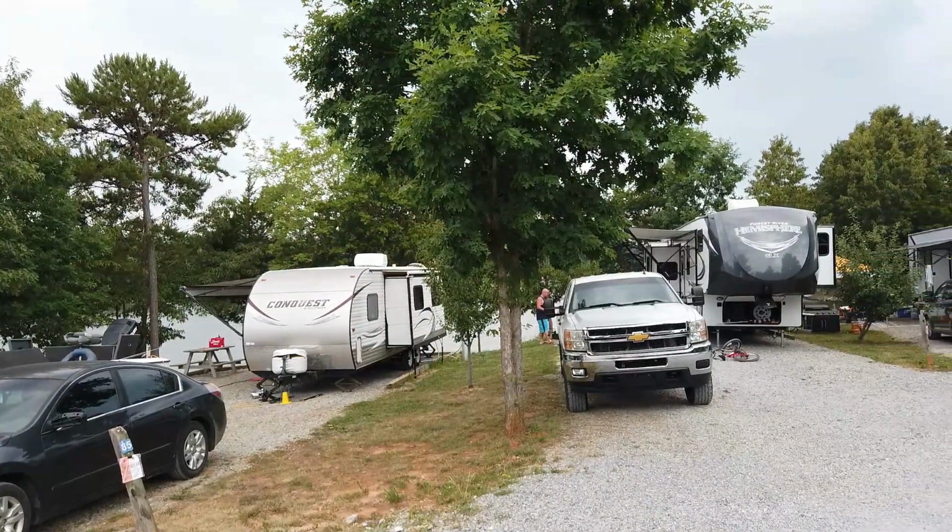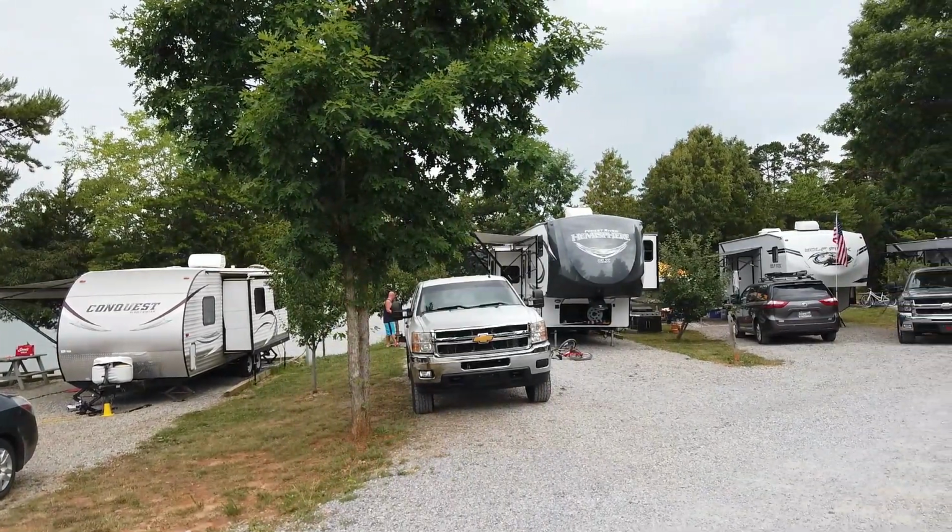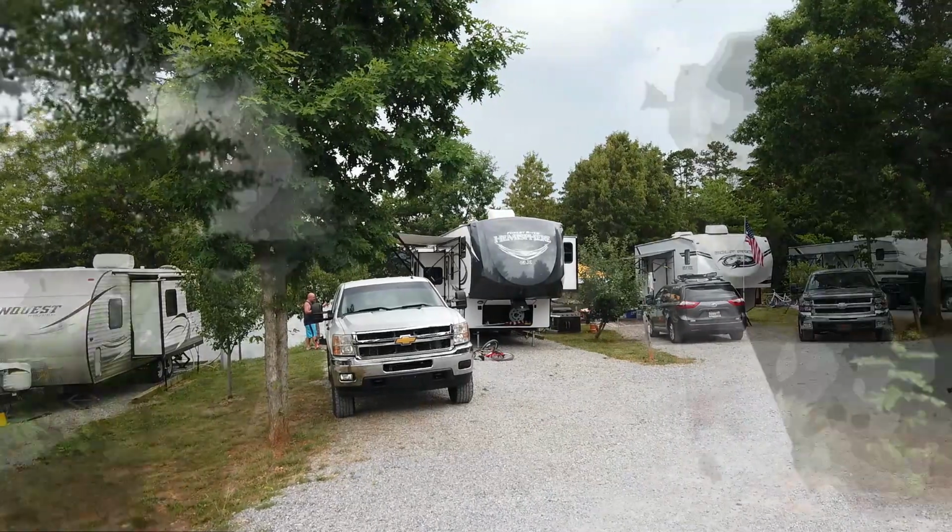The only sites that I would avoid in particular are going to be the really crowded ones that we talked about already. And those are going to be from sites 79 to 95 on the waterfront side there. With only the 1 or 2 exceptions, those are just crammed way too close together. But hey, if you like your neighbors and you don't mind being close to people, then it's probably going to work out okay.